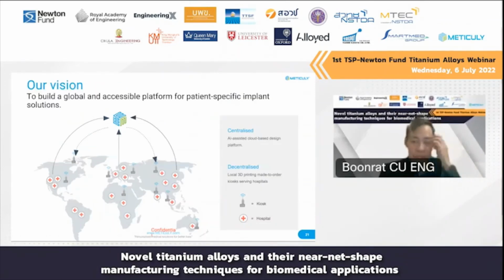This is our vision. The 3D printing part is just part of the equation. The surgeon would upload the CT scan to our cloud server. And from the cloud server, we upload the files to our manufacturing kiosk. And one could essentially be in the UK, and we use this manufacturing facility to deliver the implants to the NHS system or other healthcare services around the world.